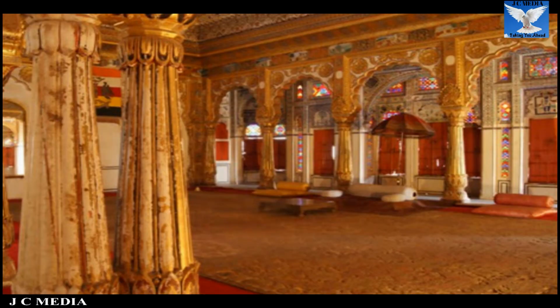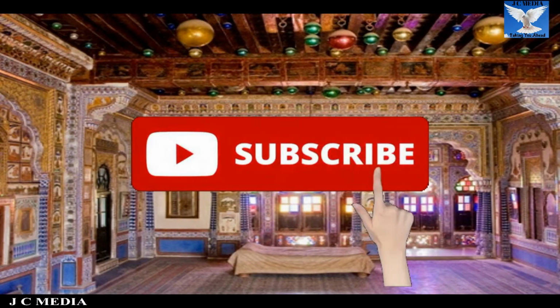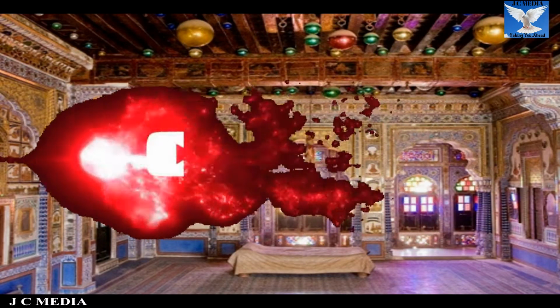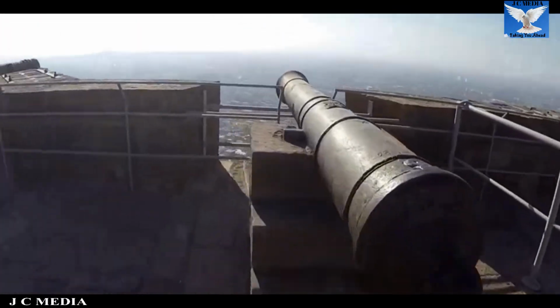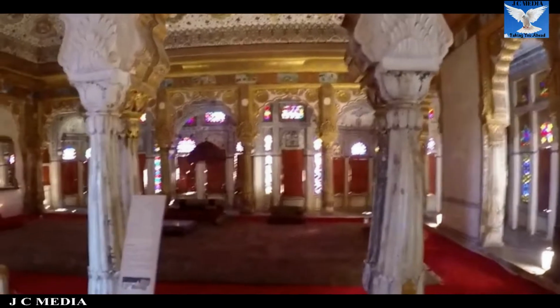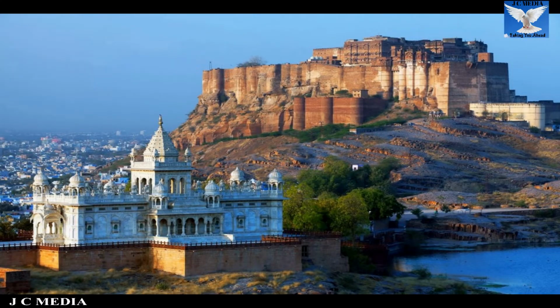Third, Phool Mahal. Phool Mahal or Flower Palace is the palace whose walls are decorated by pure gold won from the war. Fourth, Takhat Vilas. Maharaja Takhat Singh built this Takhat Vilas for taking rest during the daytime. Maharaja Takhat Singh happens to be the last ruler of the Rathod dynasty who lived in this fort.